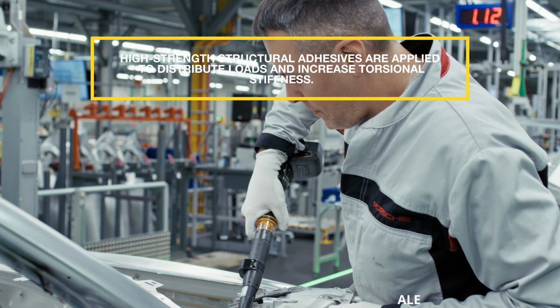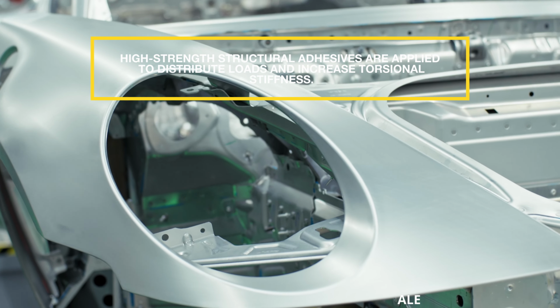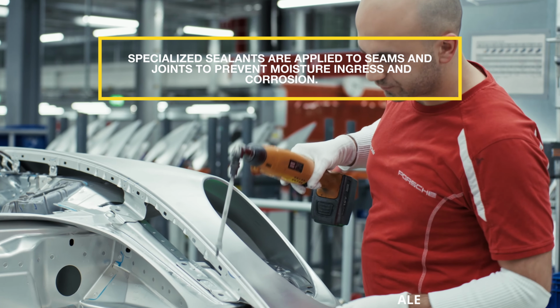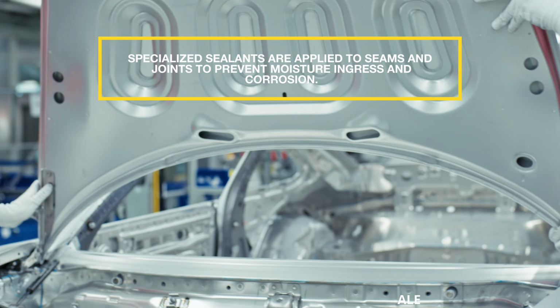While body assembly and painting are over 80% automated, final assembly retains a 60 to 70% human touch point. Operator ergonomics are supported by zero-gravity handling systems, reducing fatigue during complex insertions like dashboards and connectors.